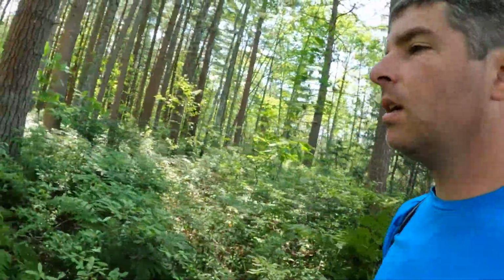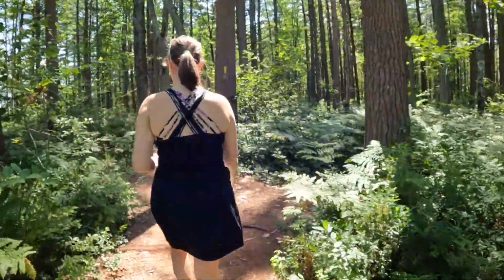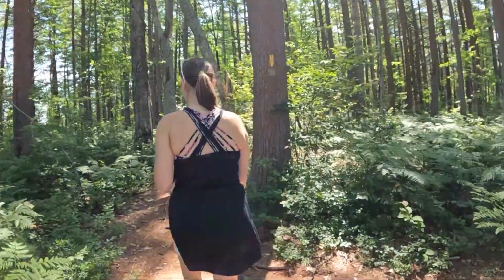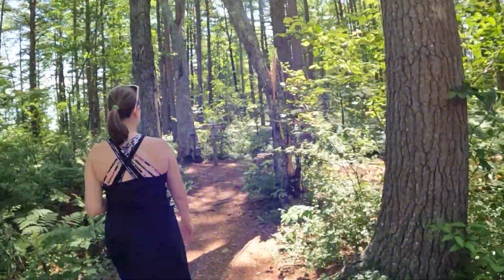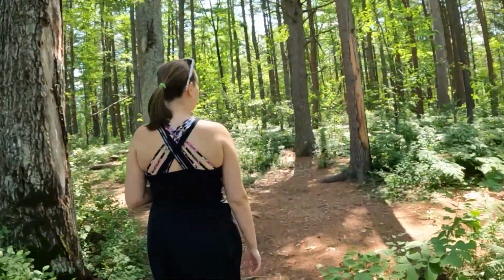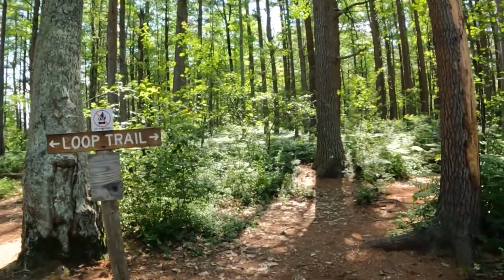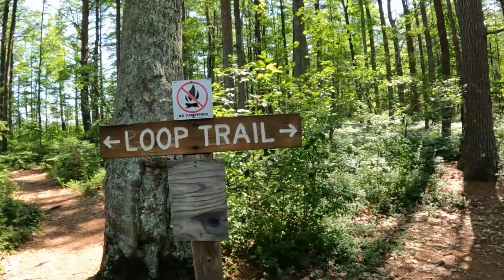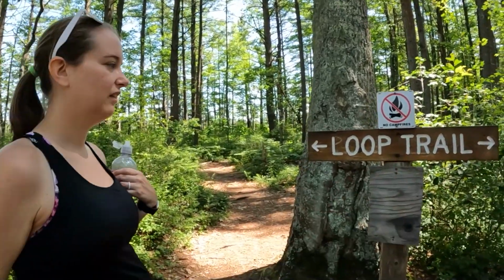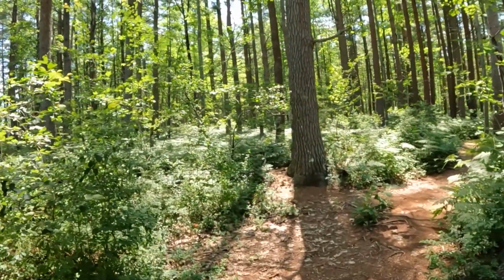So, we just exited the open bog area. We've entered back into the woods, and looks like we didn't have any information on the trail, like how long it was or anything, but now we see a sign here that says Loop Trail. So, I don't know if the trail we were on is just out and back and this loops, or what. I bet you it loops here and then comes back. I don't know. Let's see if it says anything. Yeah, let's try to figure it out.